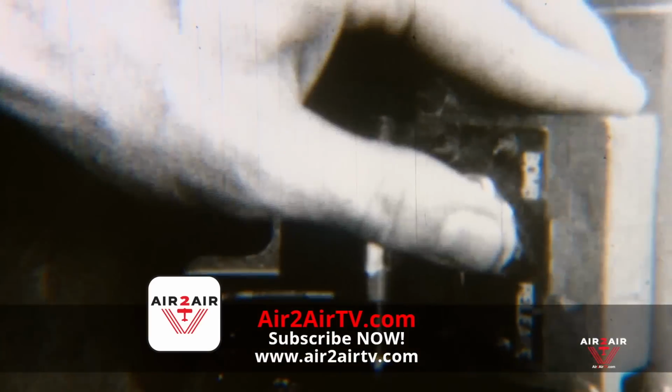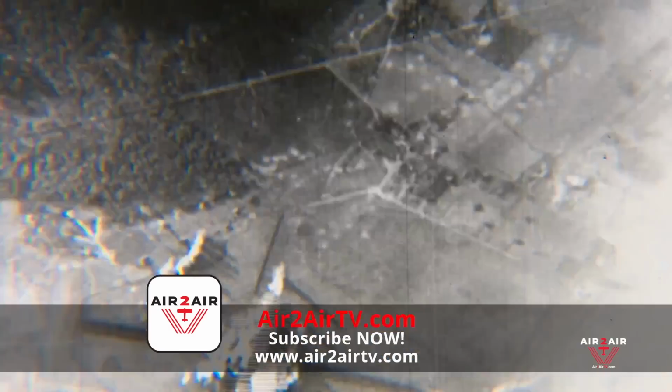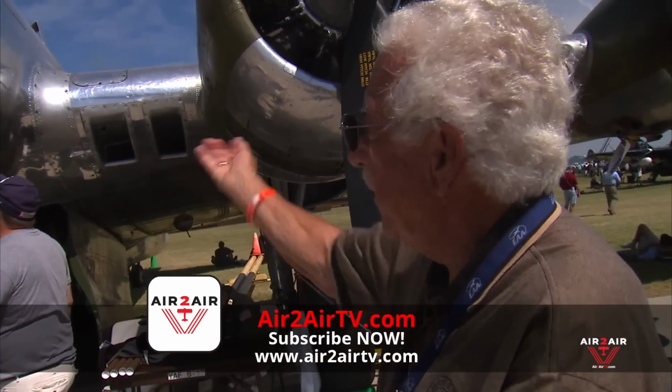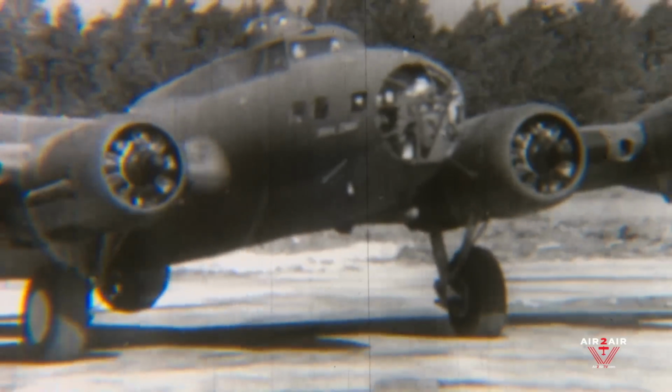Through this hatch, when the pilot and the co-pilot and the navigator and the bombardier got in the airplane, they would actually open that hatch. They did not have a ladder. They would throw their parachutes in there, they would grab it, and they would just swing themselves up in the airplane.